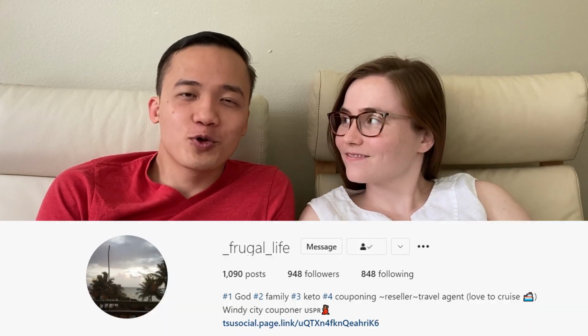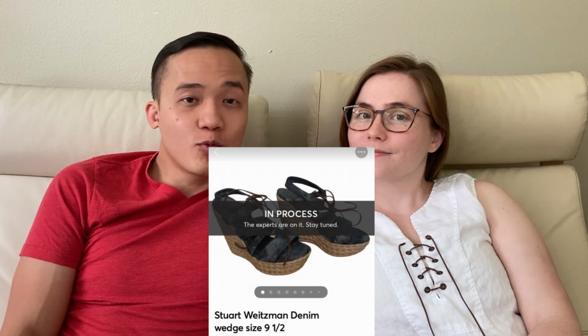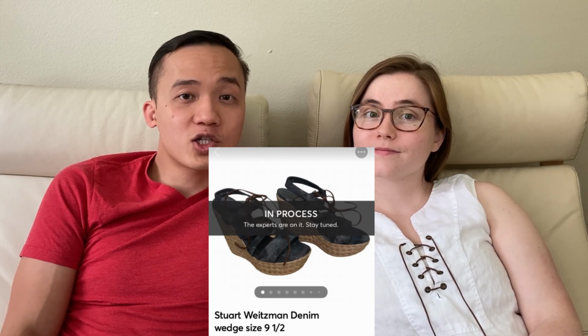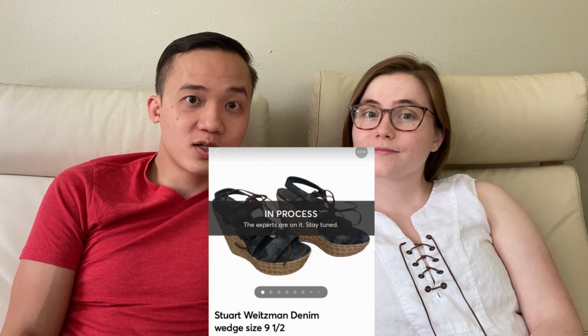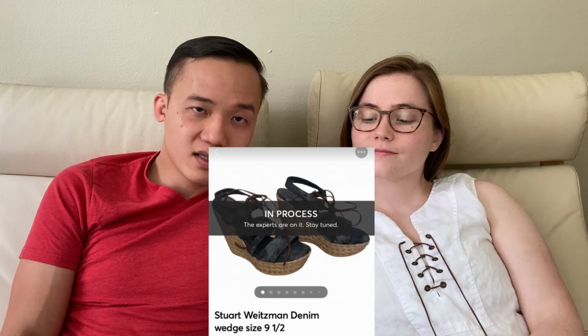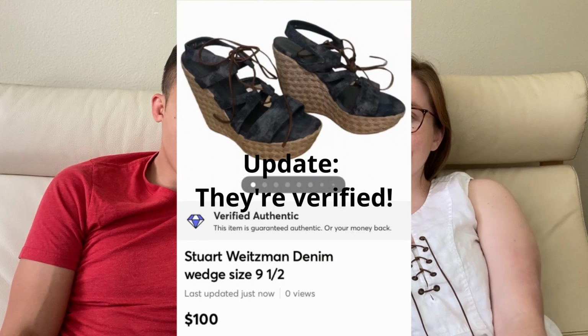So our other community BOLO comes from Frugal Life, and she sent us these Stuart Weitzman denim wedges, and these were really fascinating because when she sent it to us, she was still in process for them because they have to be verified.